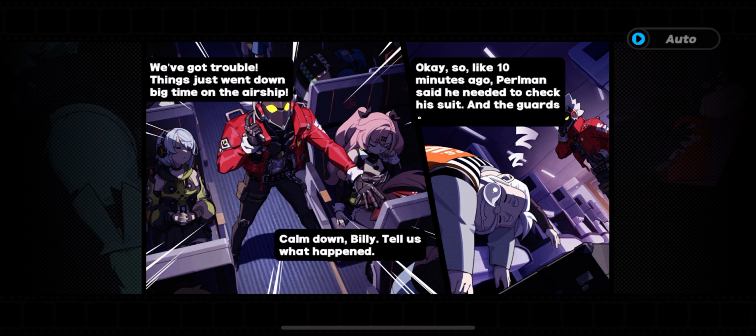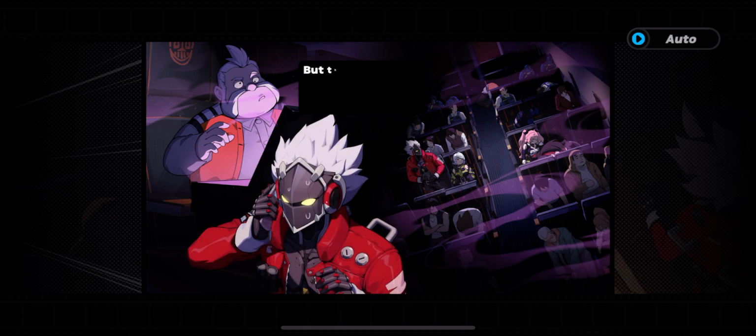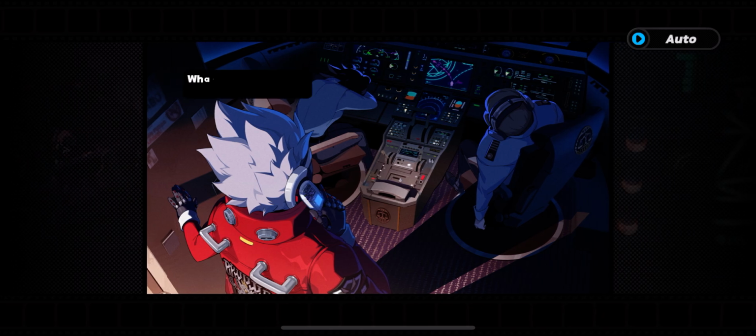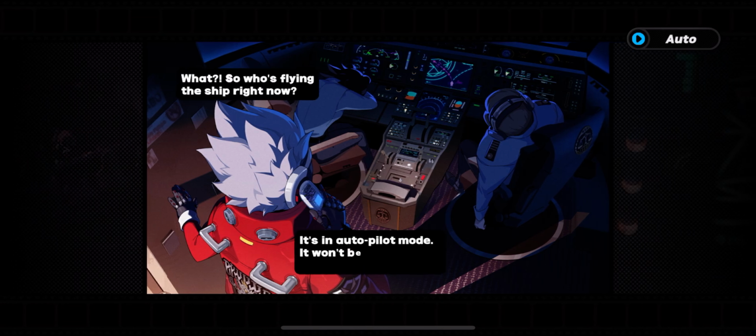Okay, so, like 10 minutes ago, Perlman said he needed to check his suit, and the guards okayed it. But the moment he opened his suitcase, smoke exploded everywhere! Then everyone on the ship passed out, including the pilot! I was saved by my air intake malfunction. What? So who's flying the ship right now? It's in autopilot mode. It won't be crashing for now.